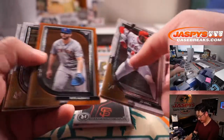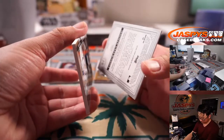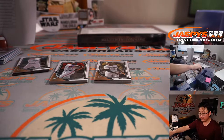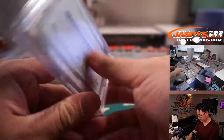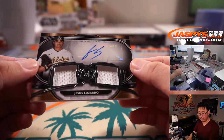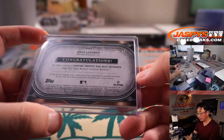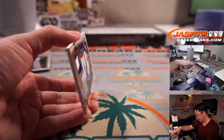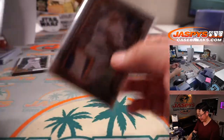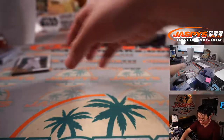Sammy Sosa to 99. Will Smith, the Fresh Prince of Bel-Air. 62 out of 75. Going to David and the Dodgers. Dual relic and autograph, Jesus Luzardo. A's, Barry with the A's. 247 out of 271. There's Vlad Guerrero Sr. And that reveals a Julio Urias. 13 out of 35. He's been having a great season. I think he's almost at 13 wins. Might have 11 wins. Might be tied with the lead for wins in the NL at least. David and the Dodgers. All right, let's see what's here.